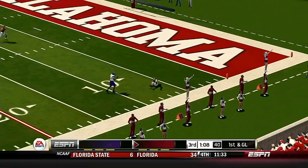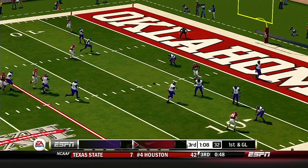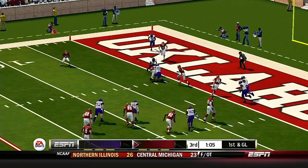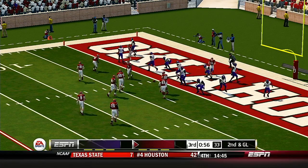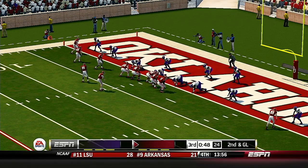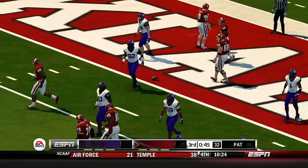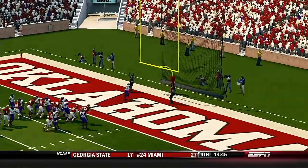Wants to go long and does. Brought down just outside the goal line. Touchdown, OU. We'll be tied with the extra point. And he converts the extra point.